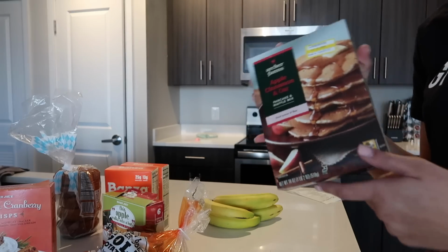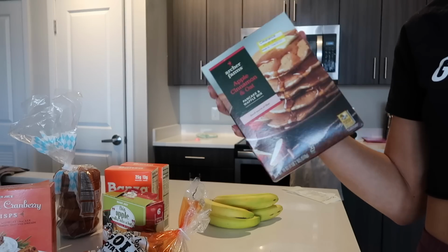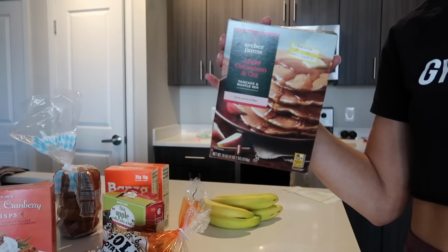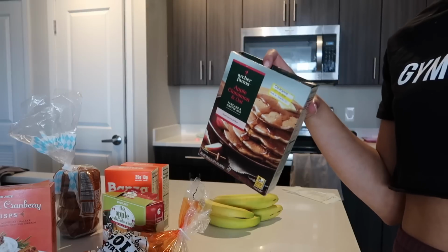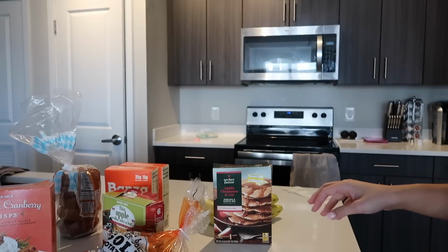Next time I'm not going to add chocolate chips and see how it tastes, but this was honestly pretty good. I think I'm going to try to switch up the ratios because I did mostly Kodiak cakes and then like some of this in the mix. Next time I'm going to do more of this and less of the Kodiak cakes, but yeah, this was pretty good. And it was on clearance, originally $4.29, now $3. So I got that to try out and it did not disappoint. So that's what I got yesterday.